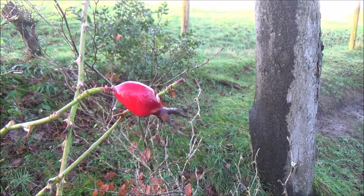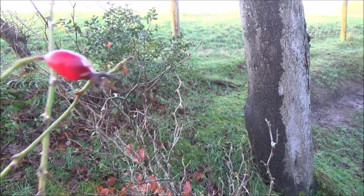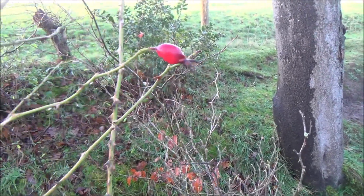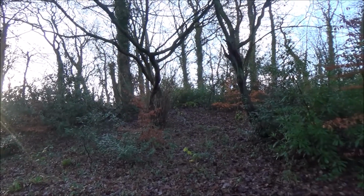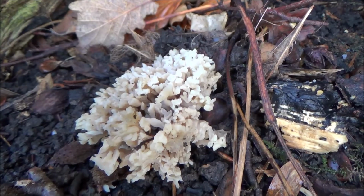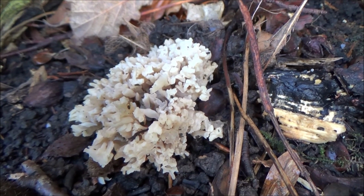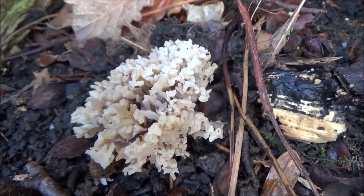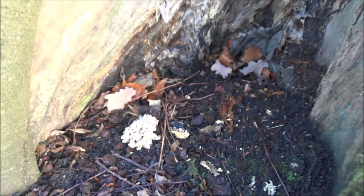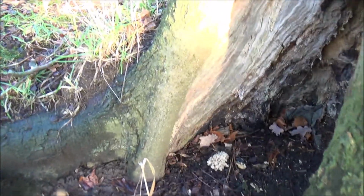The rose hip, for the first time, is starting to look a bit spiky. Ooh, should have known about that. Here's a fungi I've not seen before. It's a bit like a sort of cauliflower fungus. It's one I'm going to have to check up on when I get back. It's just hidden away there in that tree stump, so I nearly fell down the banking.